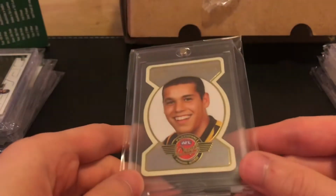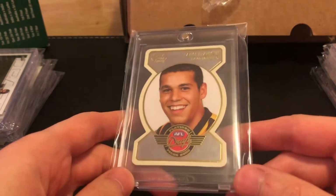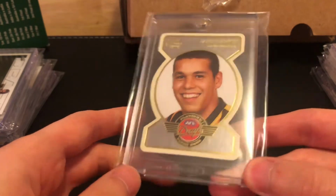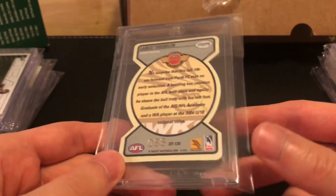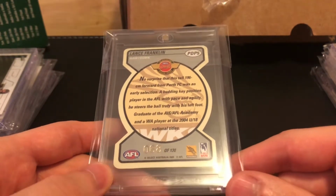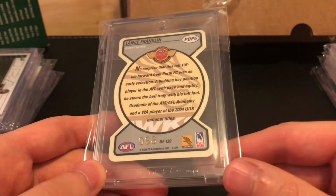The next one is this Buddy Franklin Platinum Draft die cut from 2005 Dynasty. This is his rookie release, same release as his draft pick signature, which I don't have, which I'm really looking for. And this is just a classic card. Lance Franklin, I think he's just a must-have coming up to his 1,000 goal game, and even well beyond that. In years to come, he'll be known as one of the top players of all time, I think, and certainly one of the top forwards of all time.